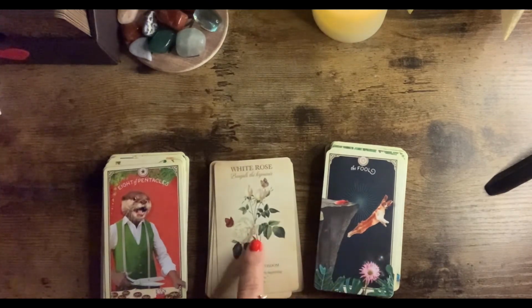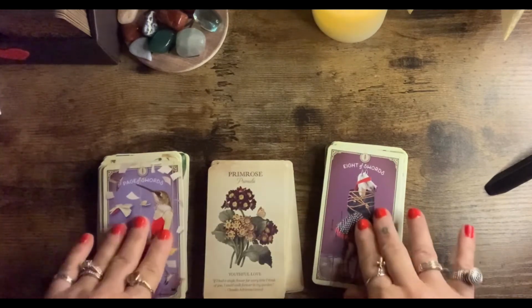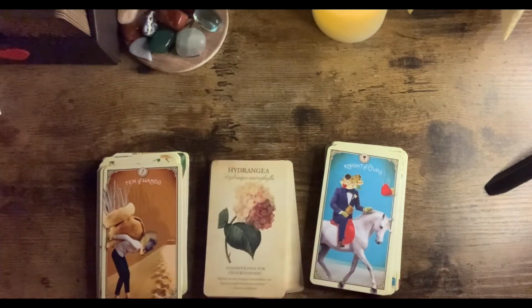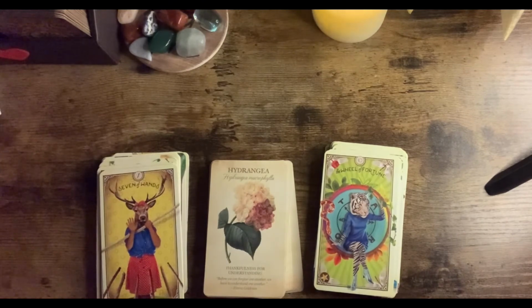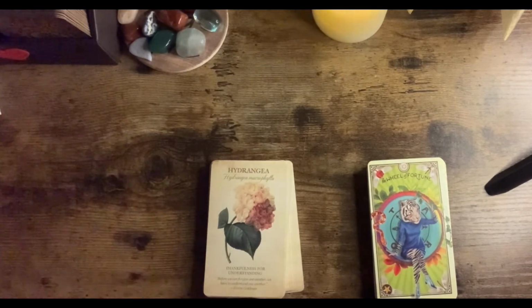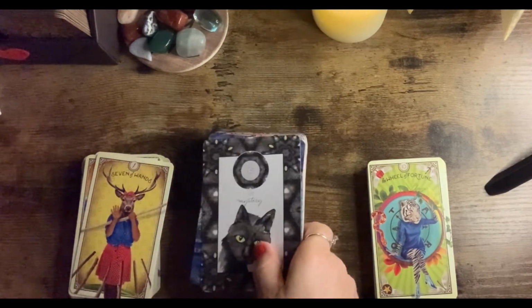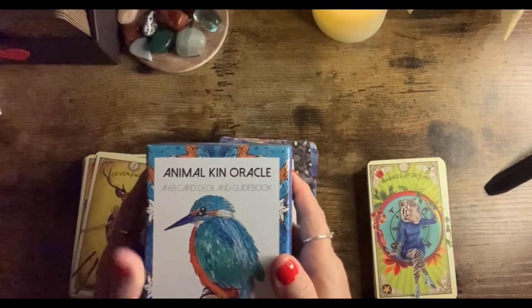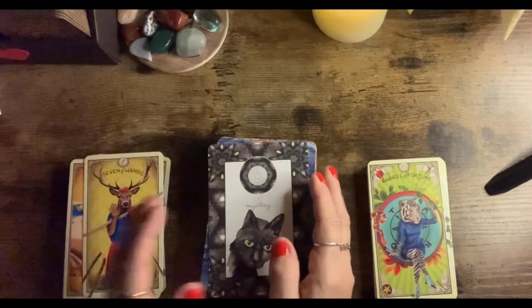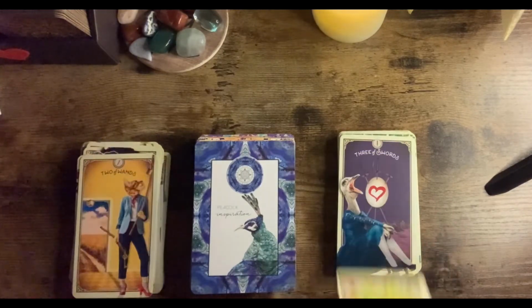Oh, that's cool. And you got the white rose. I love that. So that goes very good together, I think. Very cohesive, okay? So then I was like, what else could I pair with this? Hold on, bear with me here for a sec, get this out of the way. I think the Animal Kin Oracle. Yes, it's got all the colors and the borders, and I think it looks really good with it. So let me show you.